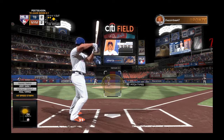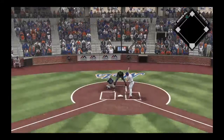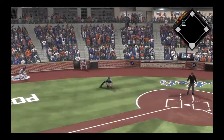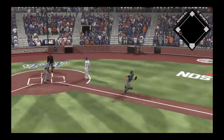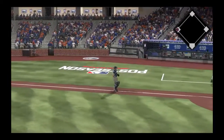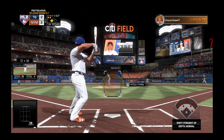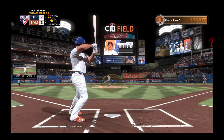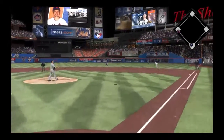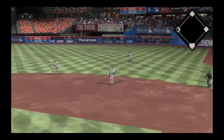2-strike pitch is chopped foul at the plate, and we'll do it again. Curveball bounces, and this one gets away. And he's going to make it up to third here as he advances on the wild pitch. Ready to deliver the 1-2. Popped up. Morrison is there for it. He hauls it in without any trouble, and there are 2 away.